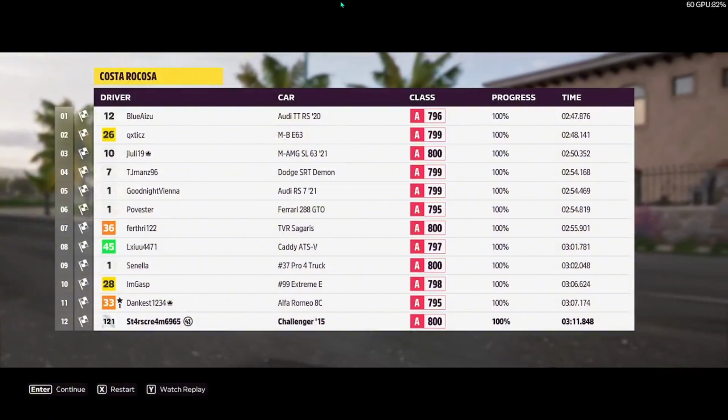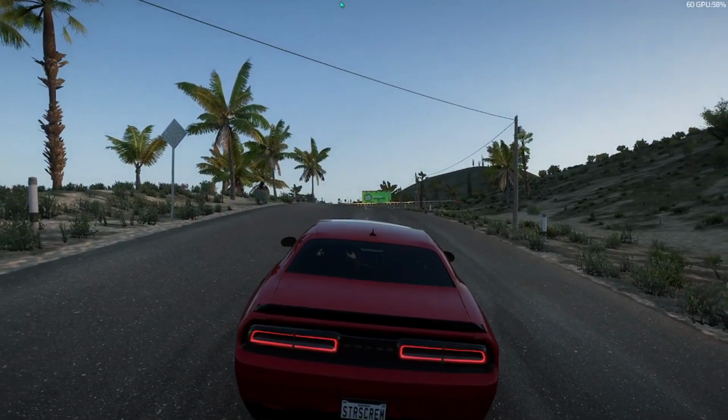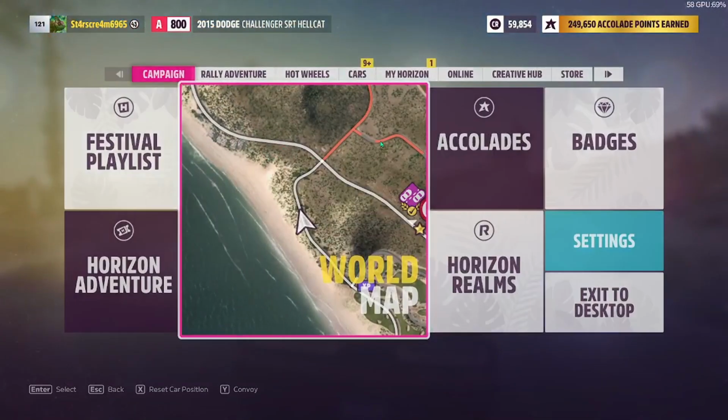So right now they're both tied, but this race got the Challenger 0 lousy points. Moving on to a speed zone now.